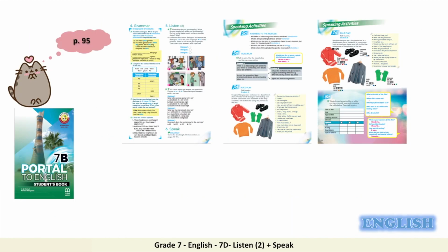So get your student book and open it to page 95. Once we are done with the listening task and start working on the speaking task, please make sure that you turn to page 113 and page 114. Are you ready? Let's start.